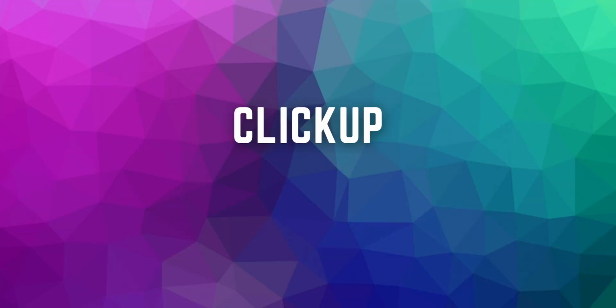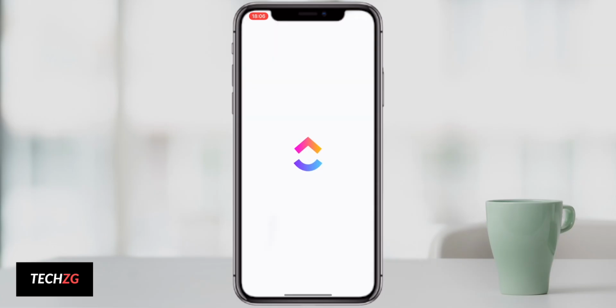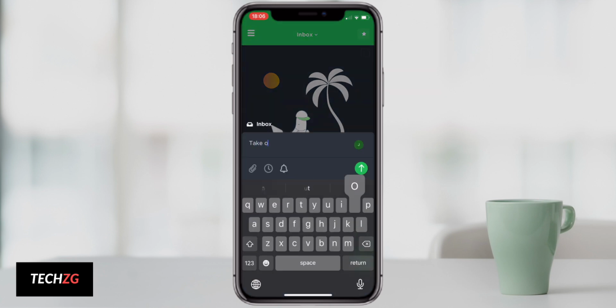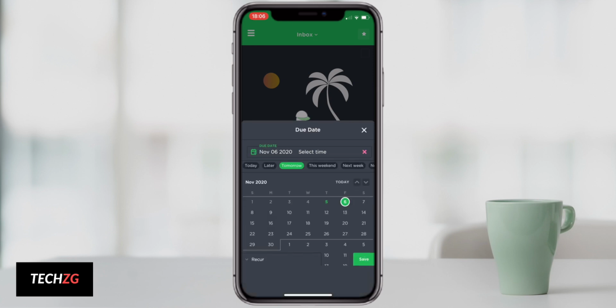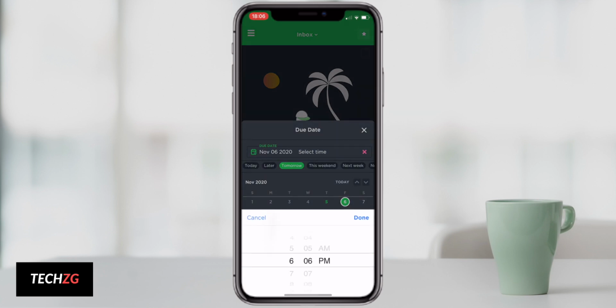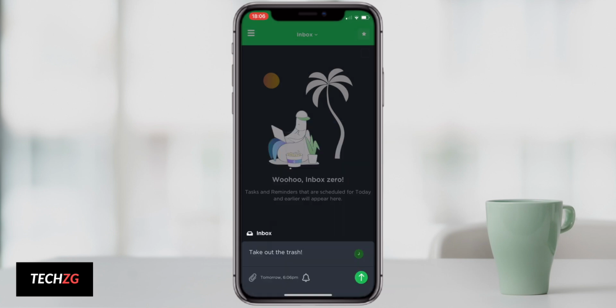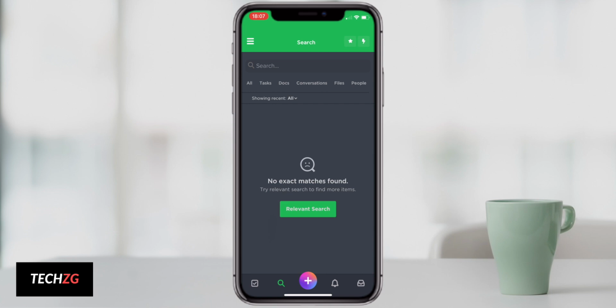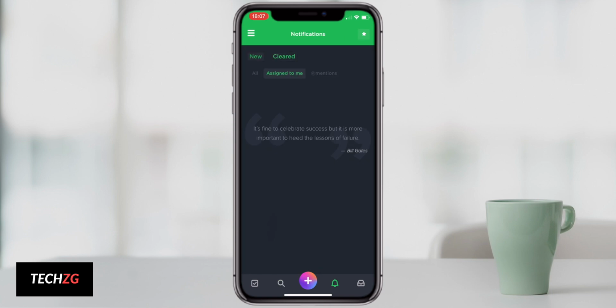ClickUp is a really refreshing app, and it's basically free for pretty much everything, which is always good. I think compared to the first two I've mentioned, the design is definitely more modern. It just looks kind of from this century onwards, whereas the other two, functional definitely. But this one is a bit more youthful, and everything just kind of looks nicer and just a bit more modern like that.